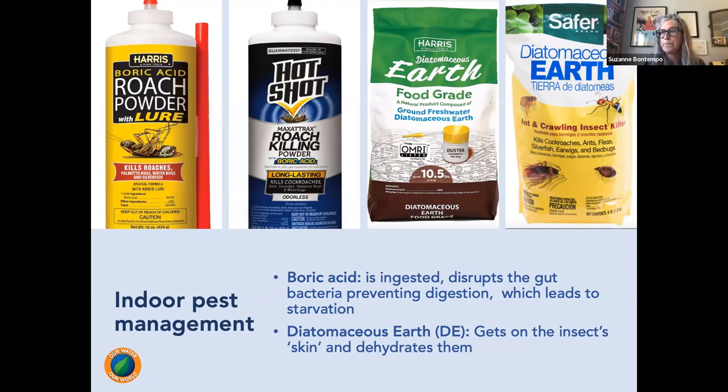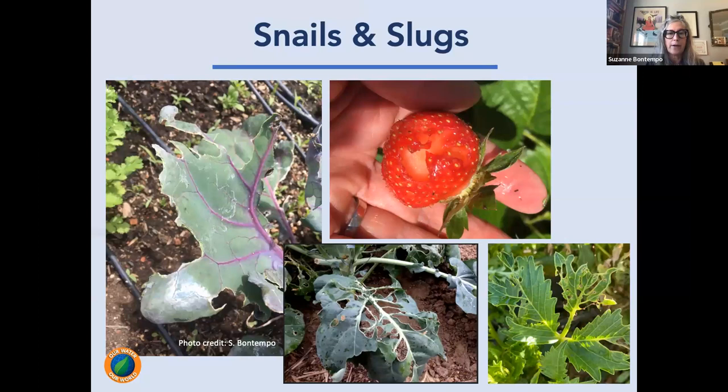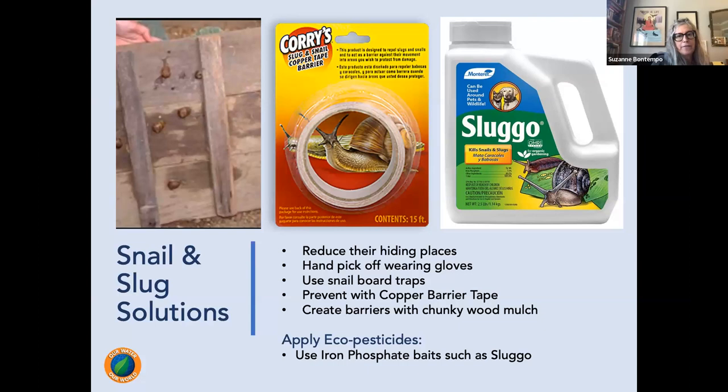And so for slugs and snails, yes, now that we are getting some rains and cooler evening air temperatures, which means a little more condensation in the morning, so wetter gardens in the overnight hours, we are going to see more slugs and snails. Yikes. But there are some solutions. We want to identify where their hiding places are.